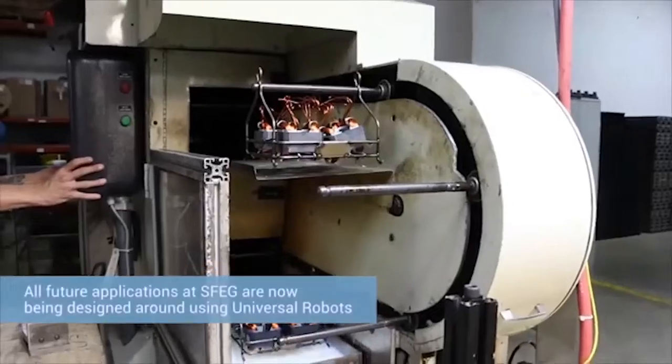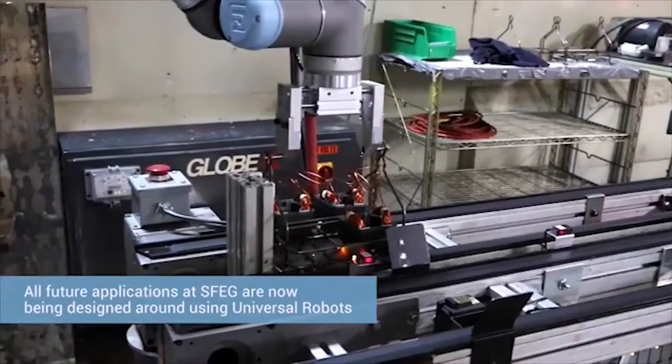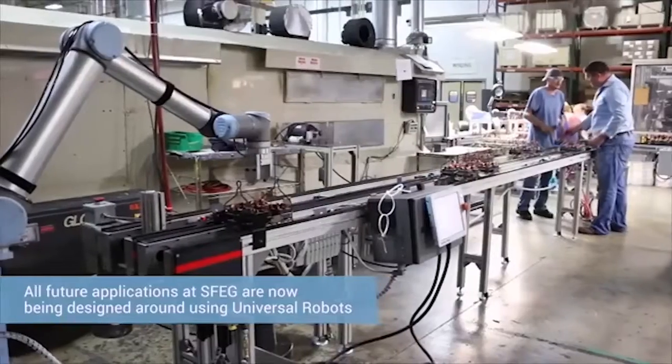Some of the future applications we have is we're looking at everything that we're designing now new and making sure that we can assemble it with a robot. So we're looking at all of our design work and saying if we can't put that together with a robot, we've got to go back to the drawing board and try again.